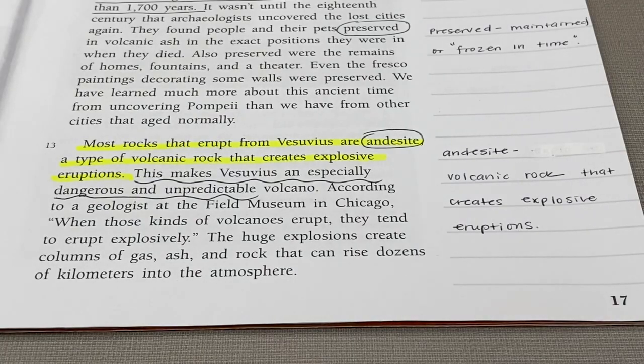Most rocks that erupt from Vesuvius are andesite, a type of volcanic rock that creates explosive eruptions. This makes Vesuvius an especially dangerous and unpredictable volcano. According to a geologist at the Field Museum in Chicago, when those kinds of volcanoes erupt, they tend to erupt explosively. The huge explosions create columns of gas, ash, and rock that can rise dozens of kilometers into the atmosphere.